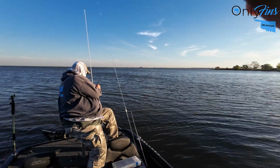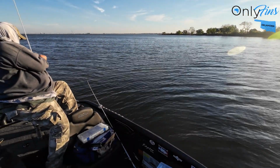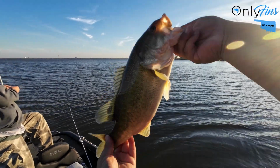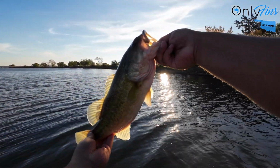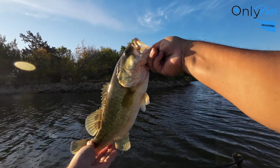I told you Swim Cincos are the shit in this lake, man. Swim Cincos in this lake are fire, especially in the fall. Look at that, folks. That's a nice little bass right there. Hell yeah. That's a nice bass for the first bass of the day, huh? First bass of the day. He was right shallow right over there.